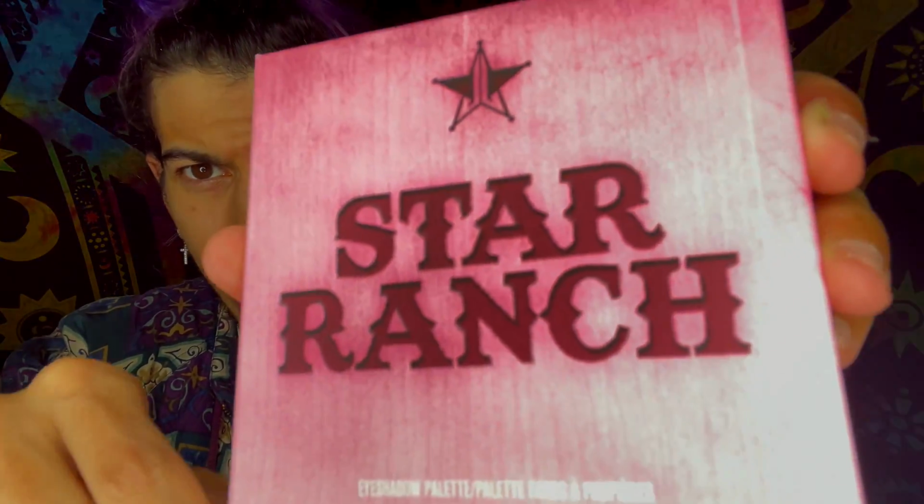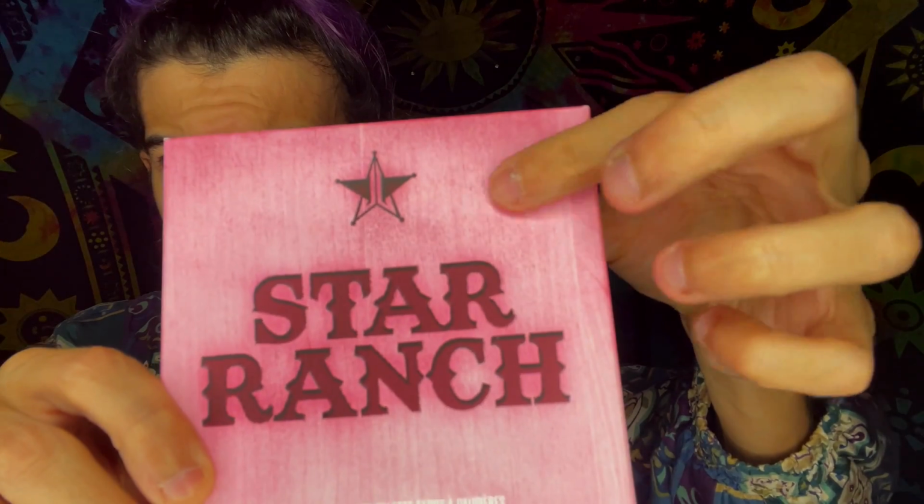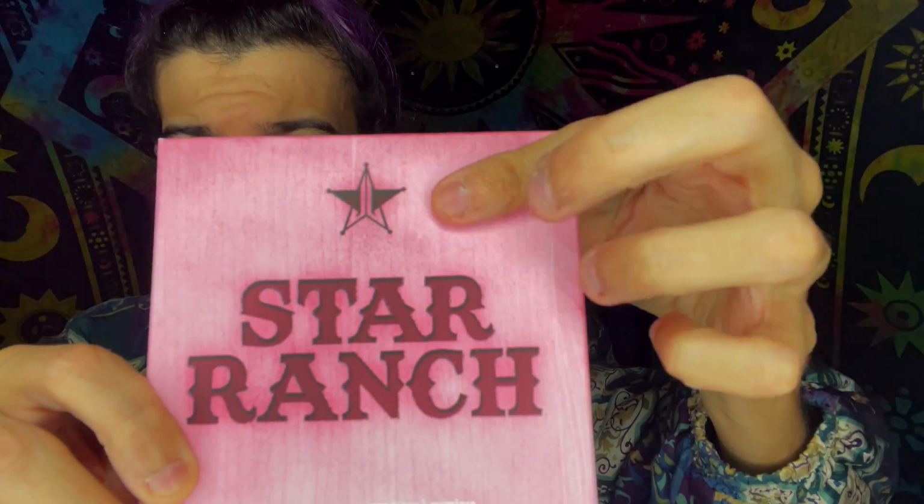And it has a nice, like, 3D feel to it. There's texture to this. If you can see, I don't know if the camera will be able to show it, but it does have a texture. It's like a matte finish with a faux wooden texture. And the words are like a soft suede. It feels really, really good, and it feels really heavy. And let's just open it up.